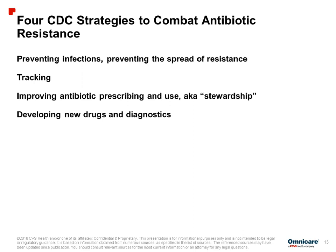Well, I don't think there's any one of us on the phone that is about to develop a new drug or a new diagnostic. But certainly we can take a look at how we can prevent infections and resistance, how we can track them, and how we can improve antibiotic prescribing in an assisted living community.